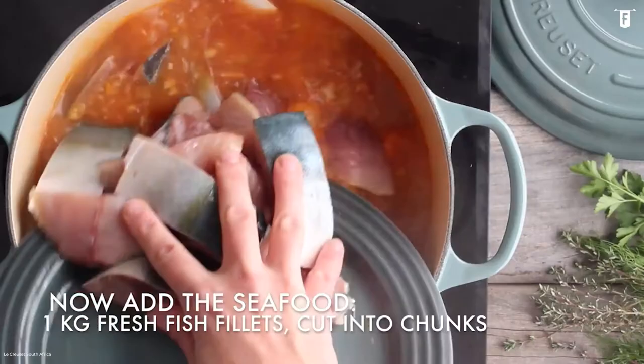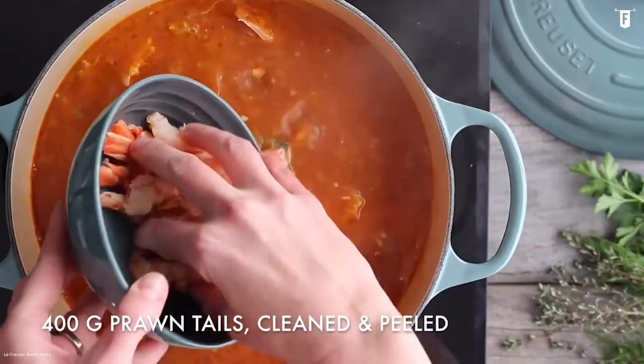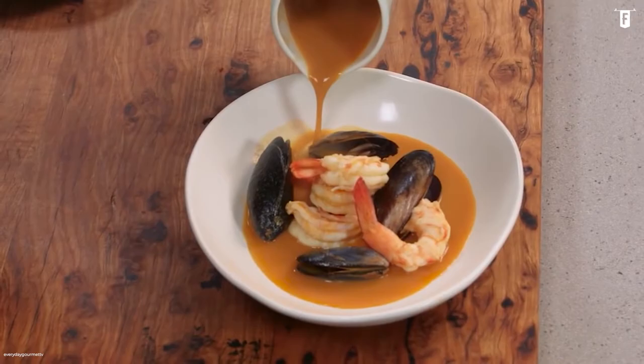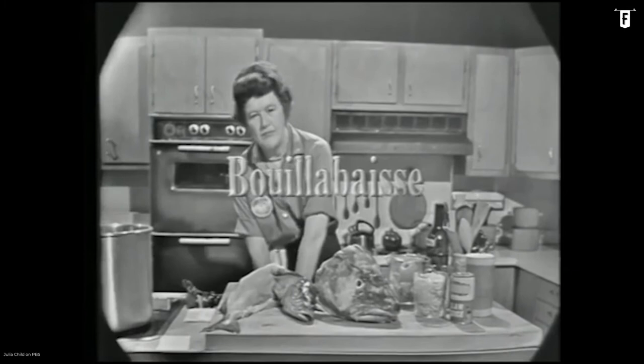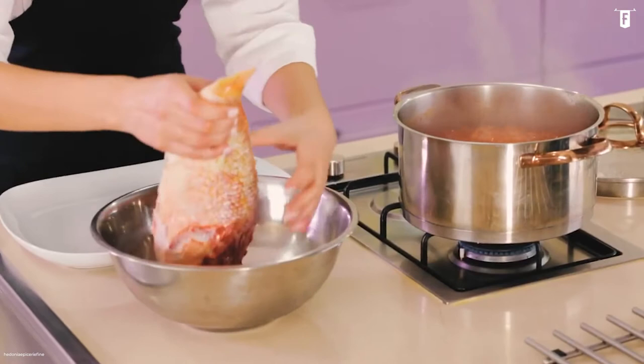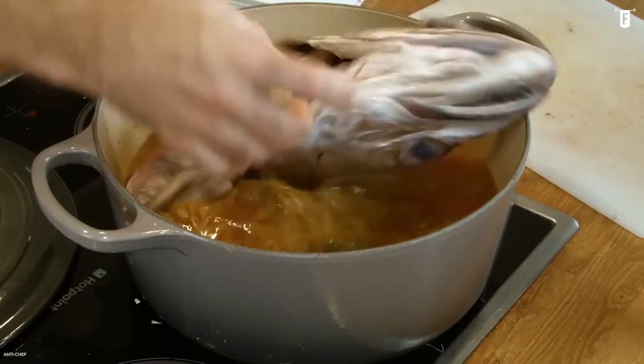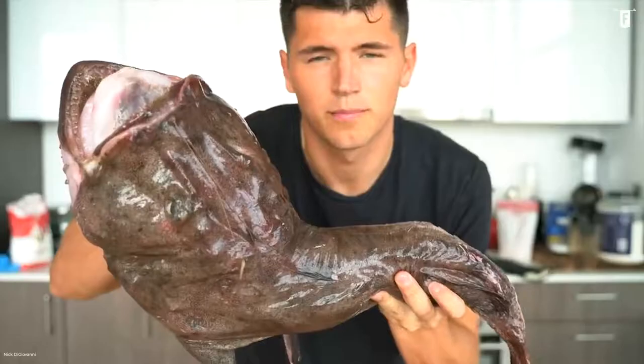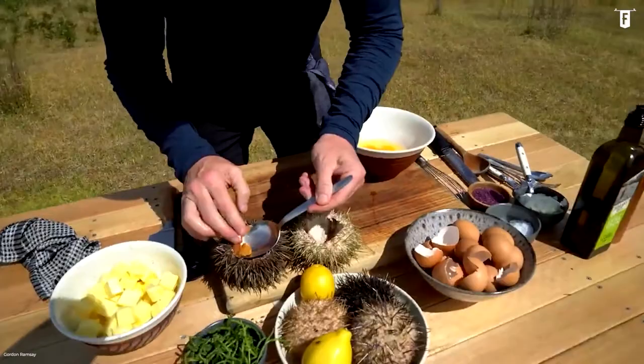There are no limits on how you can make your bouillabaisse. You can basically put every fish and seafood you can think of. However, a traditional Marseille bouillabaisse, according to the famous chef Julia Child, contains rascasse, a bony rock fish that lives in the calanques. Aside from that, you can add another fish such as sea robin, red gurnard, monkfish, John Dory, and sea urchins.